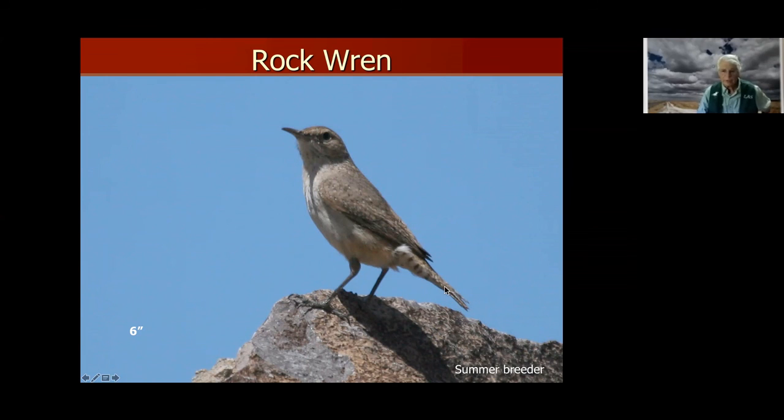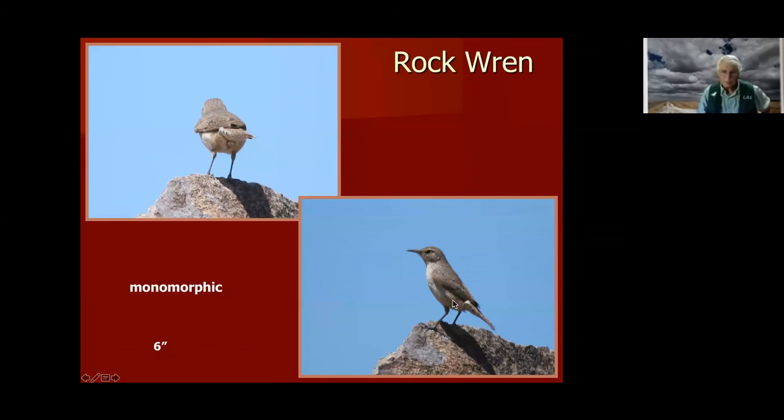There's barring on the undertail coverts there. It does have some barring in the wings, but they seem faint. I always tend to think of it as looking like it's got more white spots than bars on it. But it is barred. You see more bars there. Kind of a relatively long, decurved bill like all the wrens have. Monomorphic, just like all wrens.